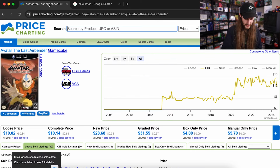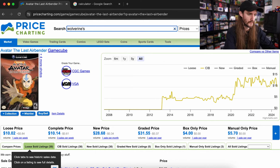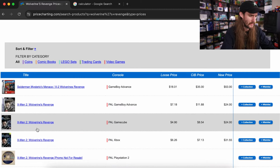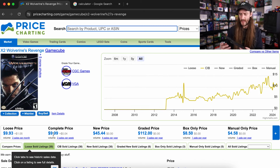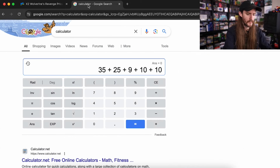Then we've got Wolverine's Revenge, X-Men 2. If I remember correctly, this game is a ton of fun, but I have not played it in a very long time. Let's see if I even spell it right here. Okay, there it is. And then $10. I know this one's not complete. Oh wait, it actually is. I thought it wasn't, but it is. Add another 10 bucks to the total.